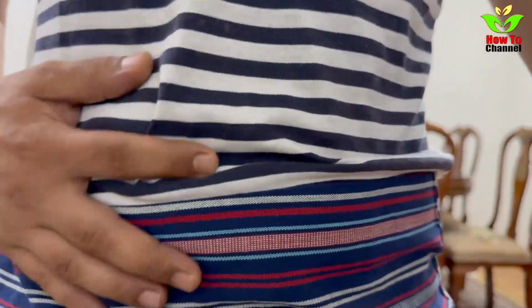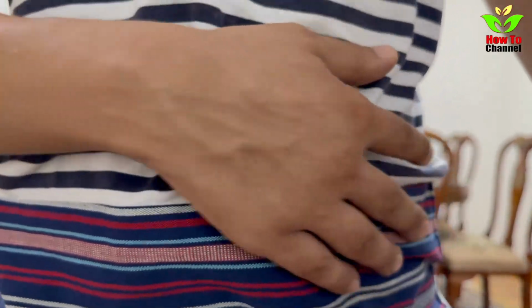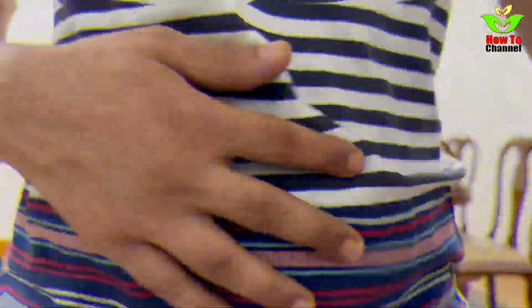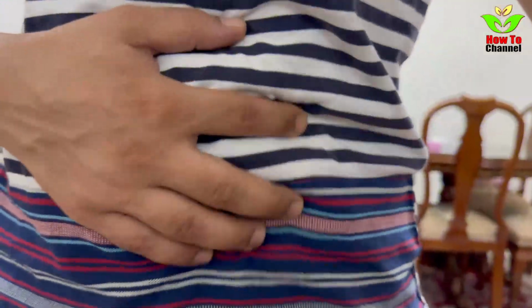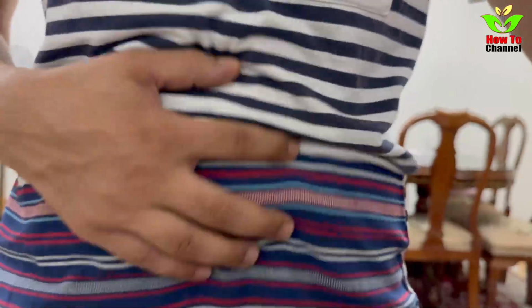10. Dark chocolate? Yes, you read that right. A little dark chocolate can curb your sweet cravings and reduce stress hormones, which are notorious for belly fat storage. Just don't go overboard.